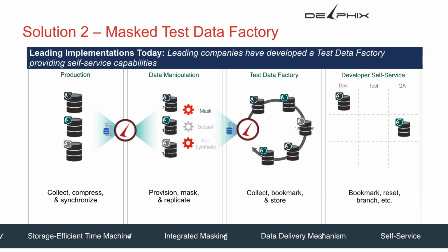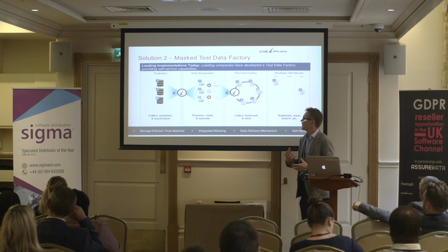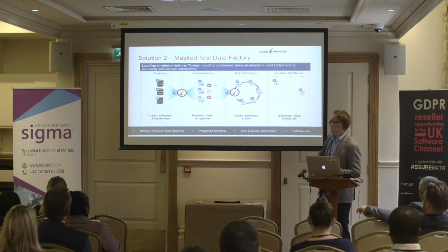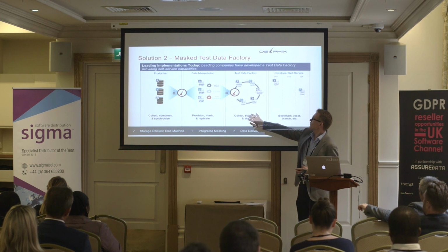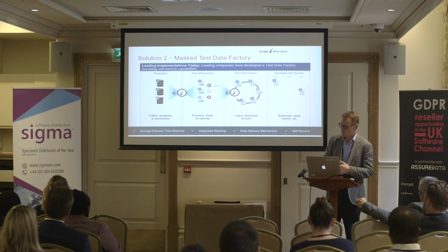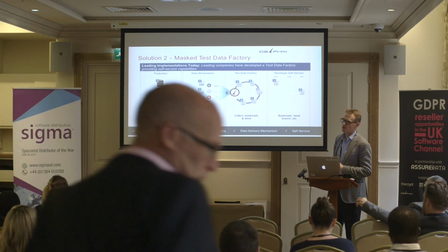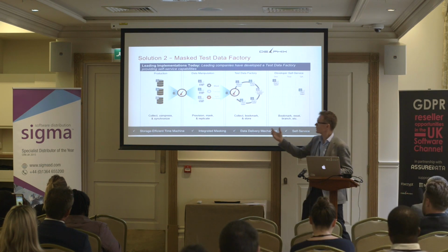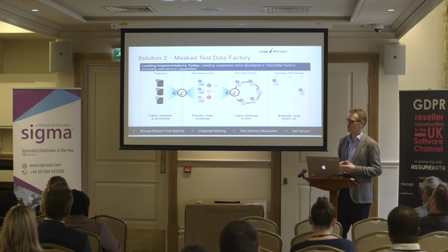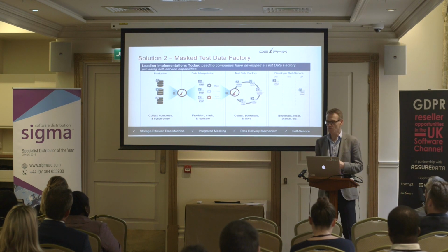And one of the other solutions we could do is build a mass test data factory. A lot of the big SIs advocate this. You've got production data, and you want to create an environment where you can provision that data, perhaps mask the data, replicate the data, and maybe subset the data and do some work on that data. Then your developers and testers can pull from there, and a developer can choose the kind of data they want. And that's great, and obviously masking has to come into that somewhere, but potentially that masking is going to slow things down. So the whole thing's doom and gloom, really.